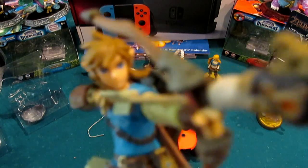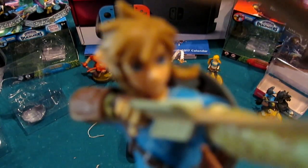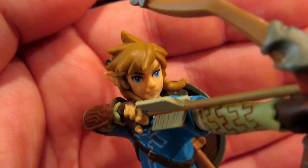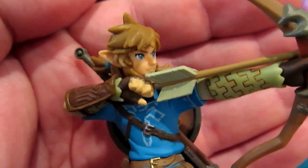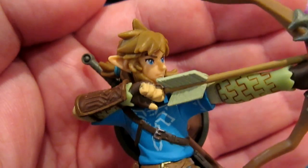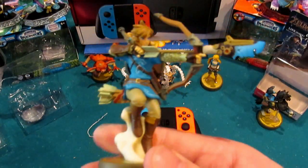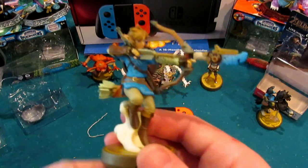There you've got Link in his face. I'll try to get it up close. Please refocus. There we go. That's probably the best I'll ever do in this video. There's a little bit more of an ornate design on the front of the tunic. You can also see the clasp and the buckle there. I've got to say, this is extremely well done.